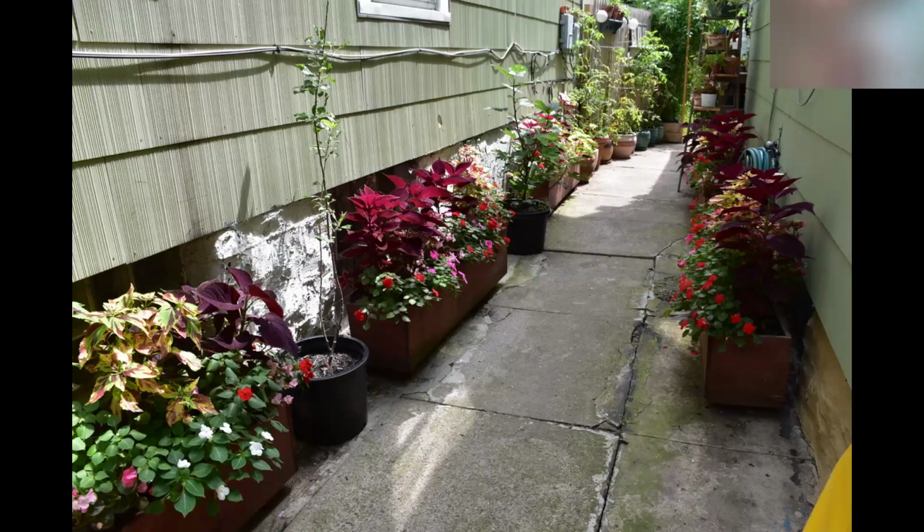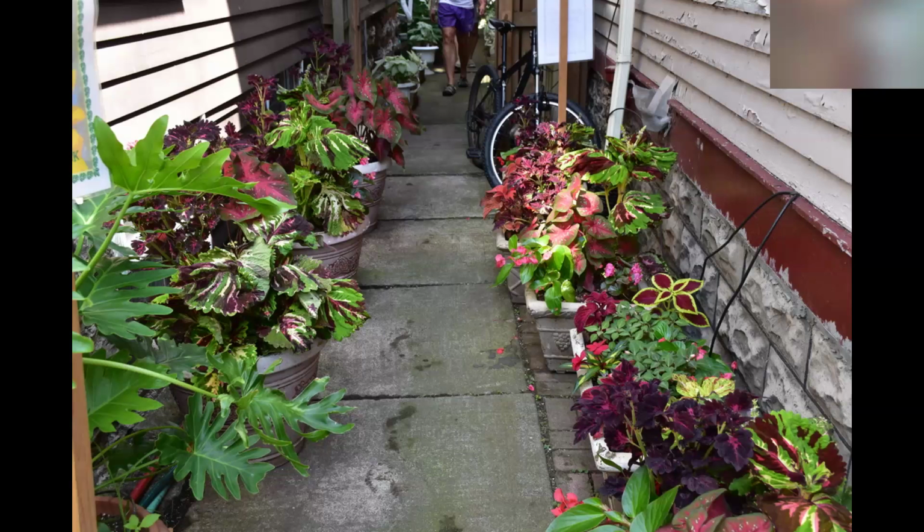And this garden, you can see they don't have any ground, so they took that narrow strip between the houses and they just put it chock full of planters. They don't have ground, but it doesn't stop them from gardening. And there's another one, same thing. There's no ground there, but they use all the pots to have maximum foliage impact.